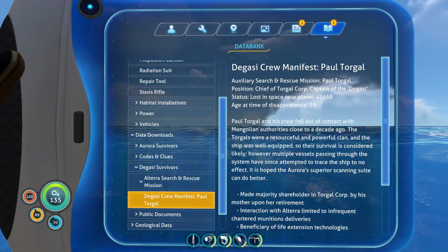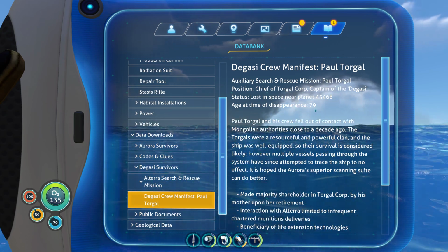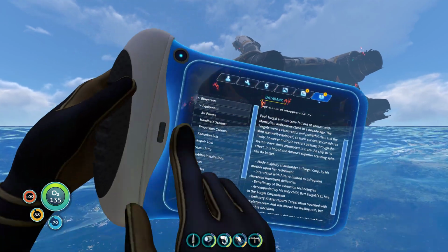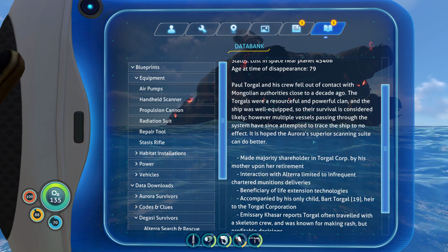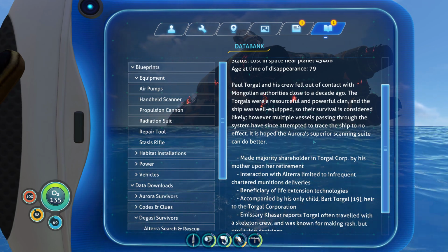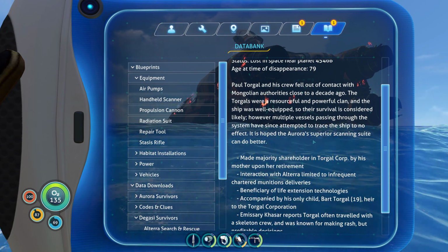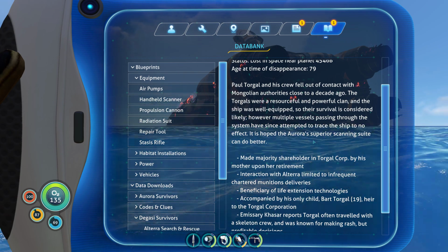Auxiliary Search and Rescue Mission. Paul Torgal, Position Chief of Torgal Corp, Captain of the Degasi, lost in space near this planet. Age at time of disappearance, 79. That was too bright a background. Paul Torgal and his crew fell out of contact with Mongolian authorities close to a decade ago. The Torgals were a resourceful and powerful clan, and the ship was well equipped, so their survival is considered likely. However, multiple vehicles passing through the system have since attempted to trace the ship to no effect. It is hoped the Aurora's superior scanning suite can do better.